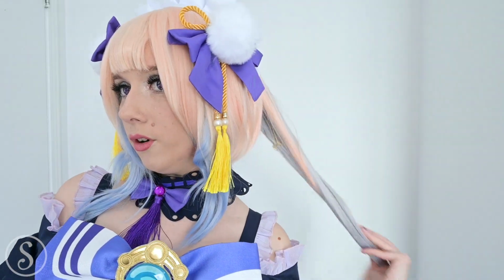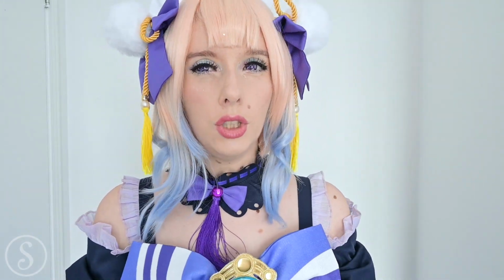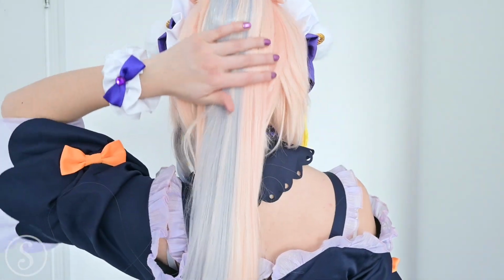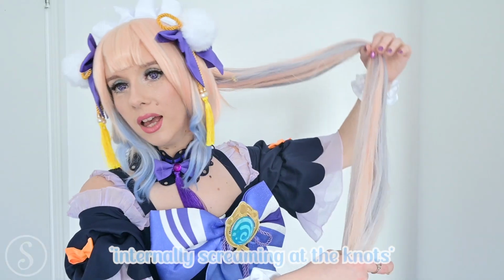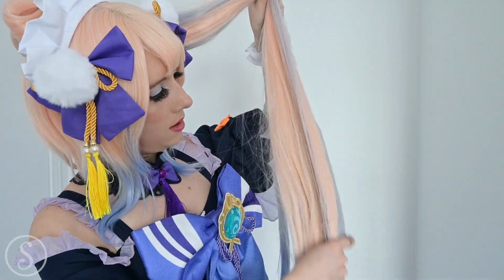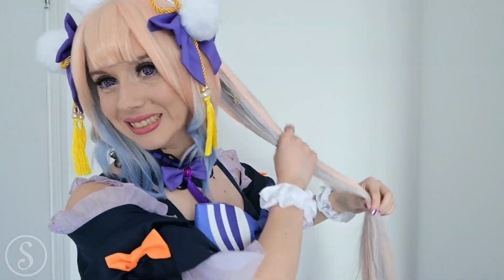Oh yeah, for the rest of the wig I put on the ponytail. I thought there was two, but there's actually just one long one, and it's so long. Holy Jesus. But look how long this is. Yeah, you see the blue and the pink. It needs brushing because it's long. So I'm really happy with it.